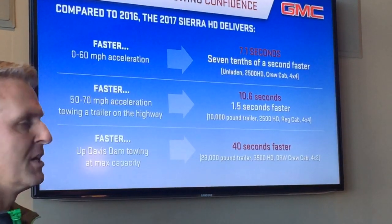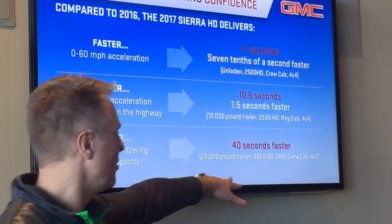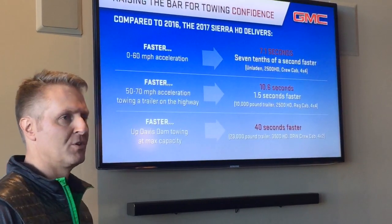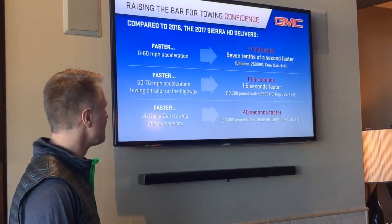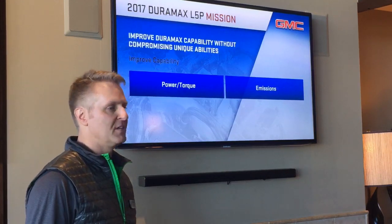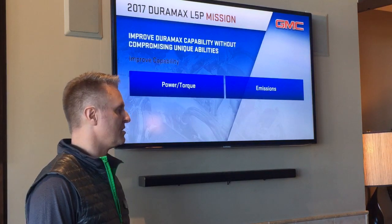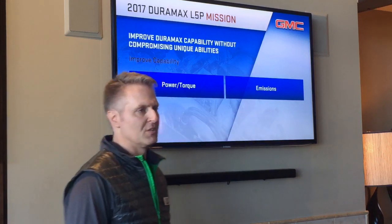And then ultimately, if you're towing a big load, like 23,000 pounds, and you're going up a significant grade like Davis Dam, we actually outperformed the current truck by 40 seconds climbing that grade. We're pretty proud of that performance. So at the end of the day, I mentioned achieving these things which are customer-facing benefits. Our customers will actually notice this in a truck. That is a significant accomplishment, all the while improving emissions and meeting the stringent requirements.